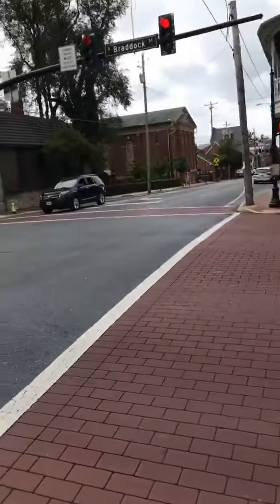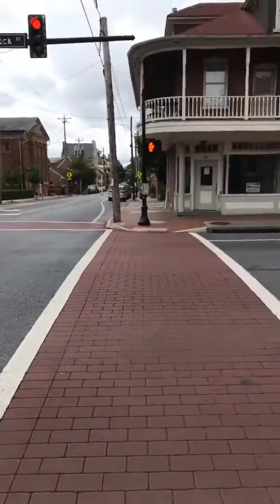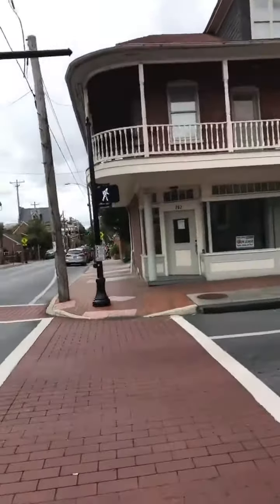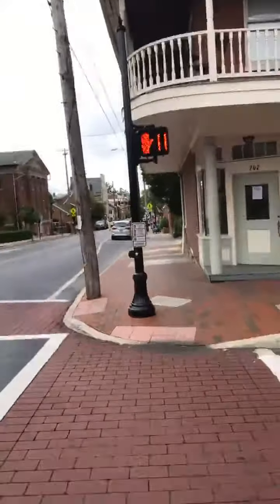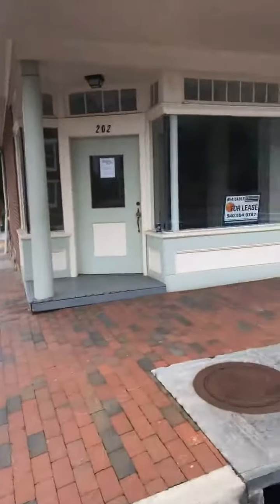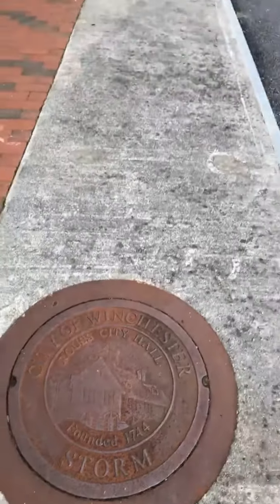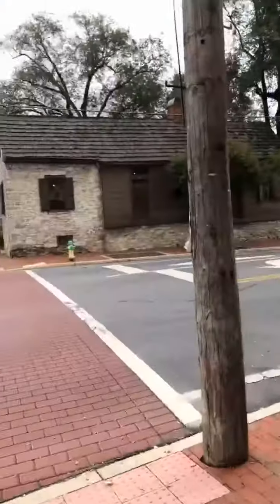Okay, so we're gonna cross the street here. This is the main street in Winchester, Virginia. And I'm gonna take you down to this historical downtown. Check this out, the storm sewers in this city, not the city itself. The storm sewer system was founded in 1744. The city itself was founded in 1727.